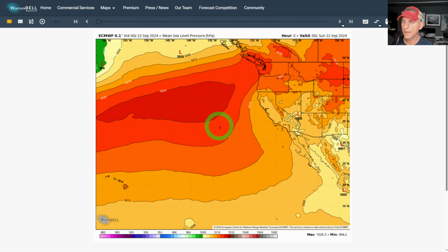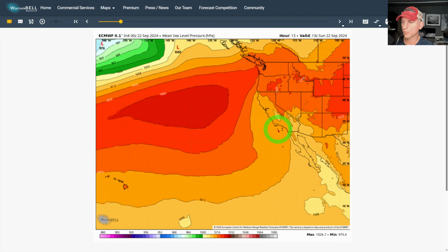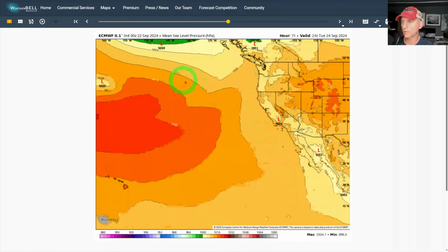Now we're looking here at sea level pressure. We're looking at yesterday afternoon's European model run here. We're going to scroll on into the future and you'll see the frontal system.